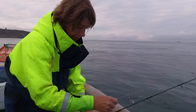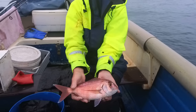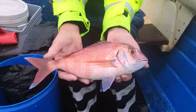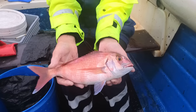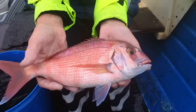Remember last year we had couch's bream, how nice it was. Oh, it was delicious. So there's Rebecca with her couch's bream. Have a closer look at this. That's actually Rebecca's PB for this one. I don't know what you'd give that. Pound and a half? Pound? I'd say just over a pound. We'll weigh it later. But that's a PB for a couch's bream.